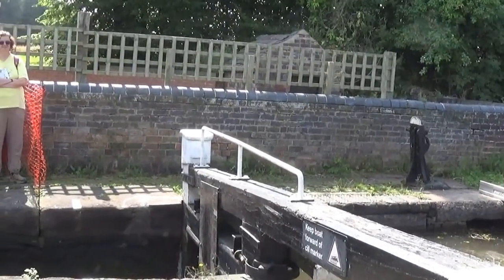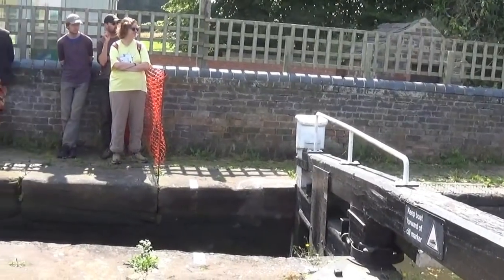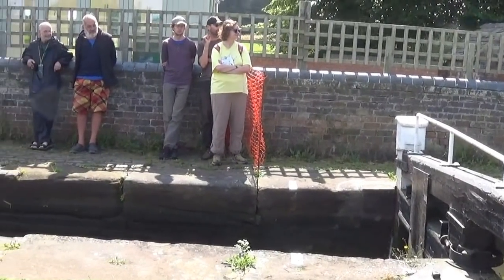There's four we can send down the other way. While we're loading the boat up, shall we get one of the boats to come up, and then they could come through on a full lock? Yeah, I don't know.